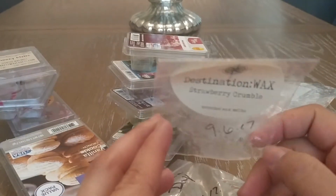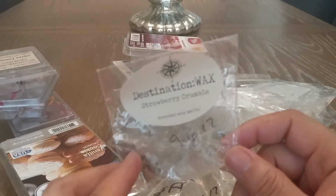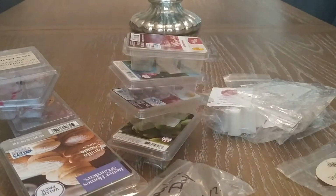Okay, now we're going to talk about Destination Wax. So the rest of this is just wax melts. This first one here is Strawberry Crumble. This was a sample size, and this one I liked.